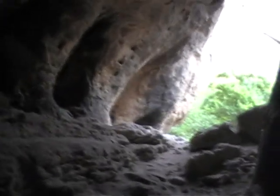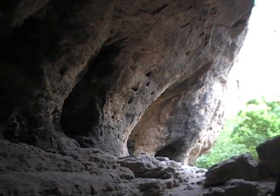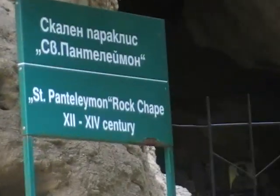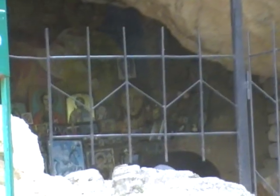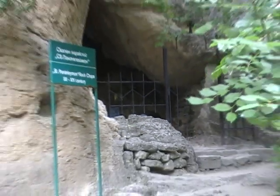You see all the holes in the side where they put timbers in, and they actually boarded this place up and turned it into a house. Tiny little chapel here in the rock. It's full of icons. See? Has a guardian, there's a lady there who looks after it.